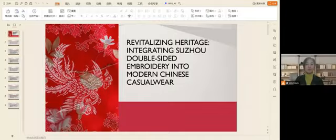I currently major in PhD in design. Here is my topic: Revitalizing heritage, integrating Suzhou double-sided embroidery into modern Chinese casual wear.